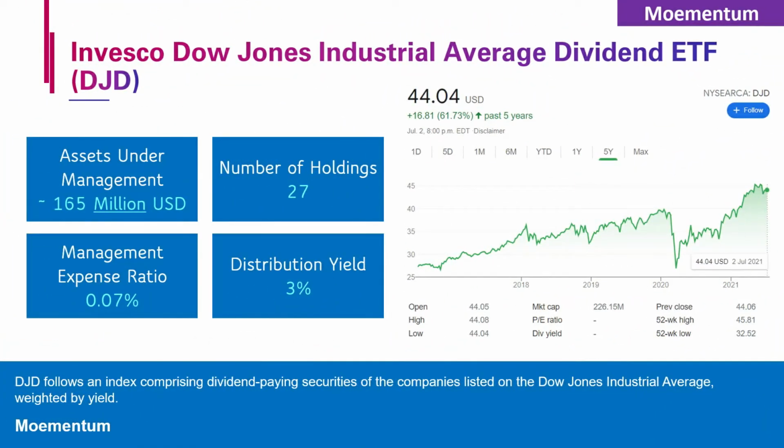The fourth ETF to review is Invesco Dow Jones Industrial Average Dividend ETF with ticker symbol DJD. DJD is a bit different than the other ETFs on this list because instead of tracking or trying to beat the Dow Jones directly, it follows the Dow Jones Industrial Average Yield Weighted Index, which selects the securities that have paid a dividend over the past 4 quarters from the Dow Jones Industrial Average. So rather than weighing holdings by price, the underlying index ranks them by dividend yield.